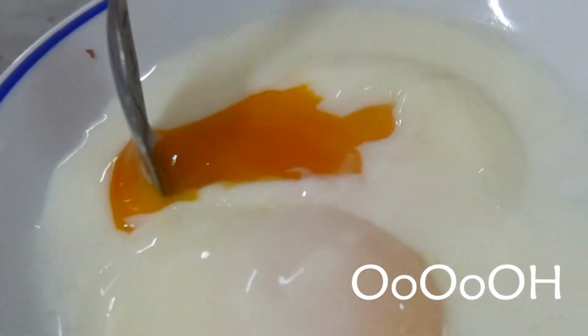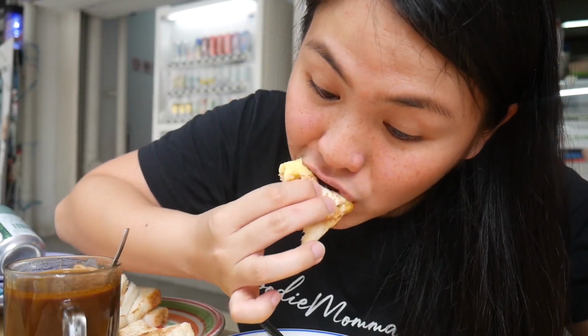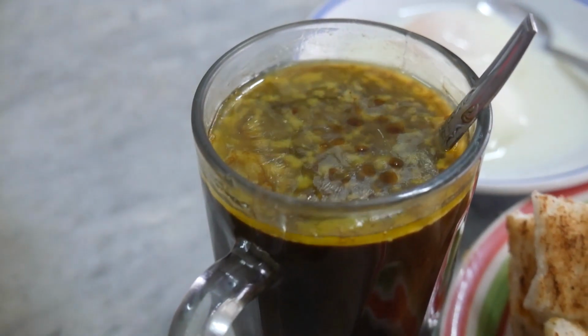Oh, look at that. We're gonna dip this kaya toast on this soft boiled egg. Take a sip of the kopi kuyu.